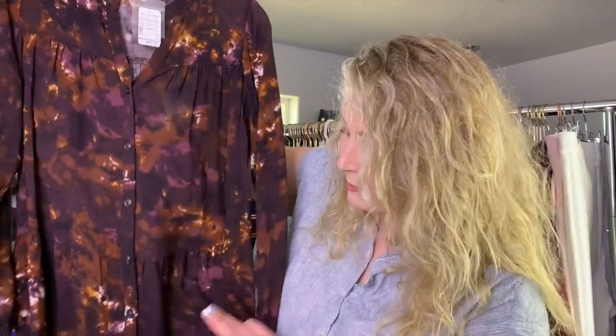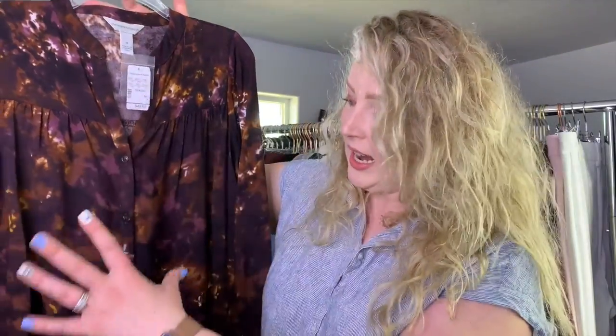This is probably one of the only pieces that I was like, what the heck is this doing in my pallet? It is a Christopher and Banks. It is a size medium. I mean, it's cute. It actually isn't that bad. It's got the peplum bottom. It looks tie-dye-ish. It's a button-up. I just was like, what? Like, why this brand? I tend to really pass on Christopher and Banks.